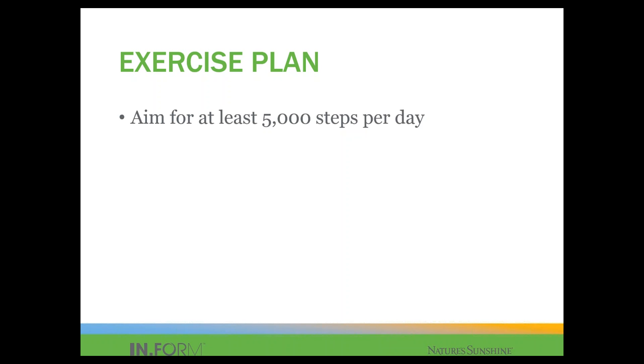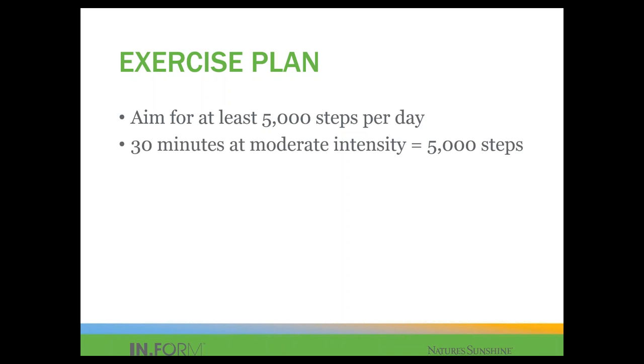For the exercise plan, we want to aim for at least 5,000 steps per day, and 5,000 steps of moderate intensity. In our last program, we said 10,000 steps per day is what we were gearing people towards. So that's still the same, but we want 5,000 of those steps to be moderate intensity, for 30 minutes.